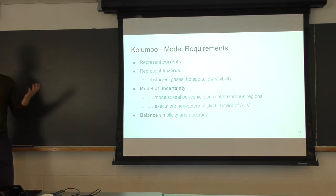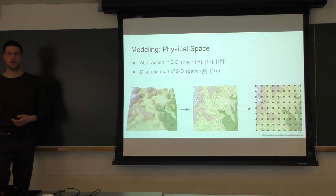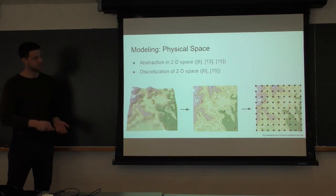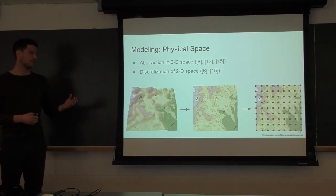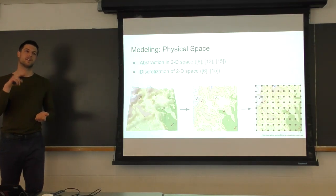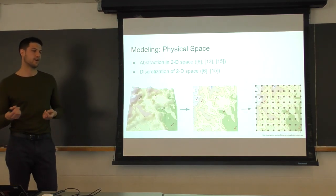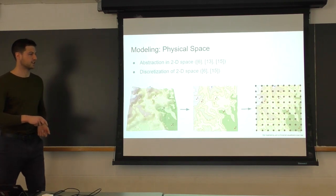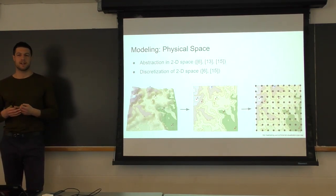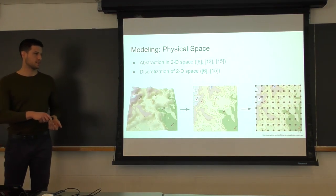Of course, we're in a 3D environment. We do an underwater mission, so we have to model physical space, right? The way we go about modeling the physical space is we take our 3D space and abstract it to a 2D space. This simplification is actually quite common in the literature and is valid because the activities in vertical directions in ocean structures, such as currents, are usually much smaller than the currents in horizontal directions. So this is a step that we can do. And in order to have a better ability of handling that 2D space, in our second step, we take it and discretize it.